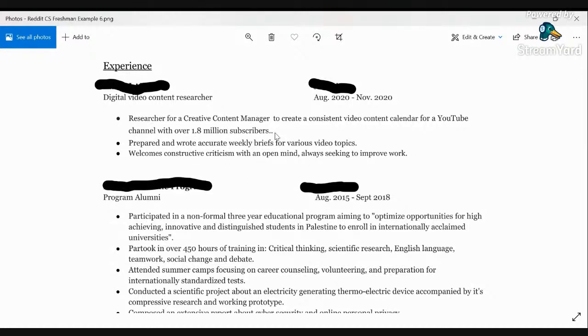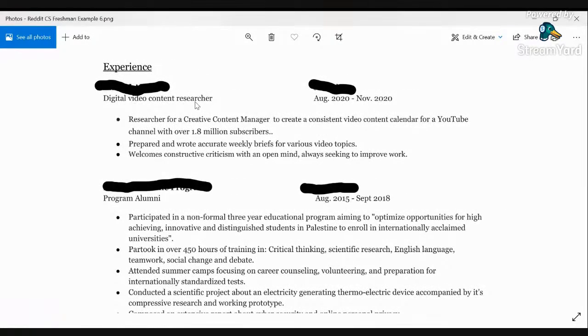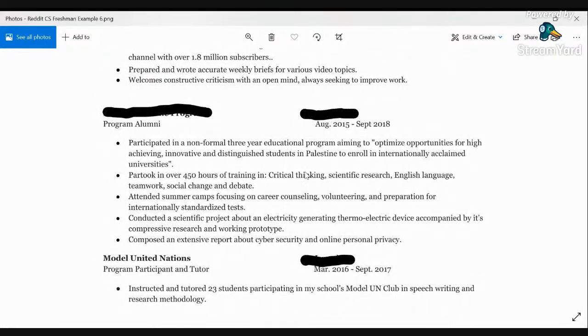Yeah, they need to spell check. They just need to spell check that and watch out for little errors like that. And then also with the title, digital video content resources, that can be in all caps there. So anyway, moving on through the experience.